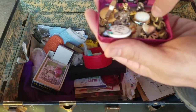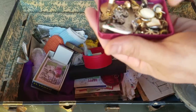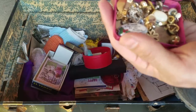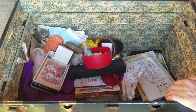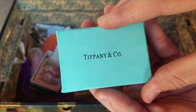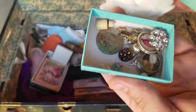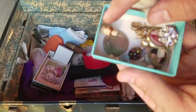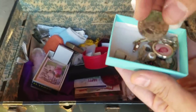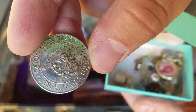Look at this. How much of this do you think is gold? How much do you think is silver? I just don't have time to go through it all right now. Okay. It's going to get dark in less than an hour, and I can't be stuck out here. Tiffany and Company. Let's see what we have in here. Here is another coin. Wait, this is... Good Luck from Jesse James Hideout.